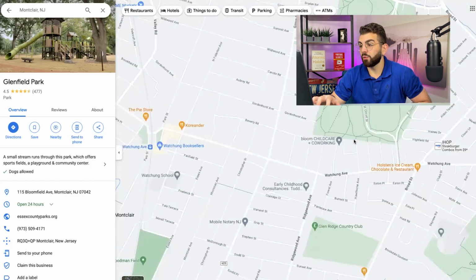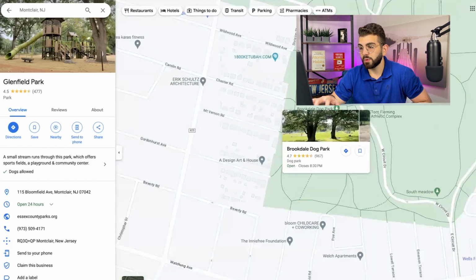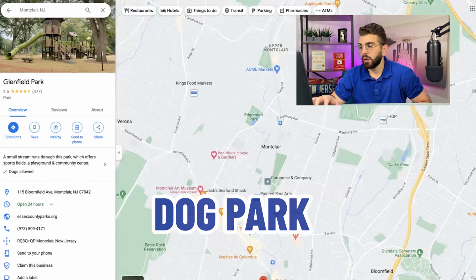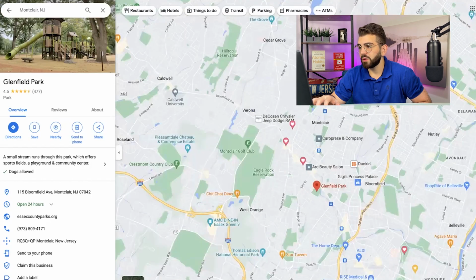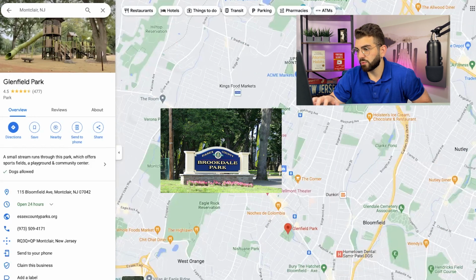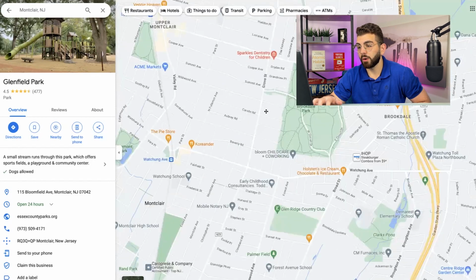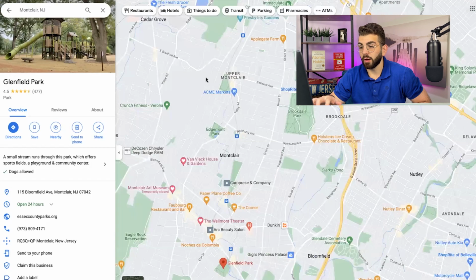We have another really nice park. We have Brookdale Park. There's a dog park nearby. I believe this is closer to Clifton as well. So Brookdale Park is right by Upper Montclair, close to Clifton. This has lots of trails. I know this park very, very well. And then, yeah, you can see it.